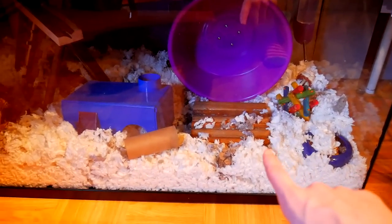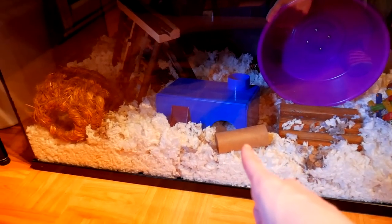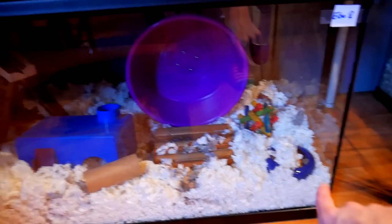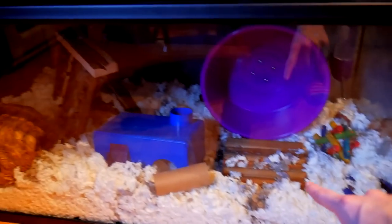But anyways, in here, this is Echo, and she's the longest resident in here. She is looking for a fabulous home if anybody wants to give her one. And so, oh my gosh, you have made a mess of your enclosure. Look at you. Oh my goodness. But anyways, she's in here.